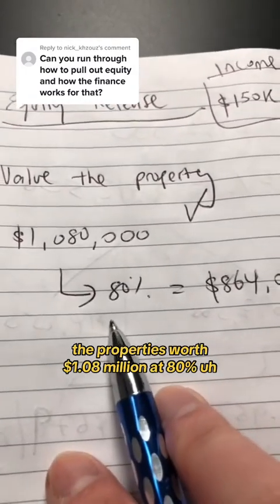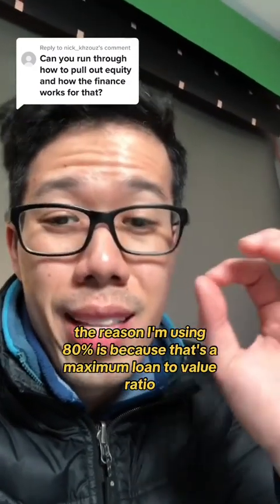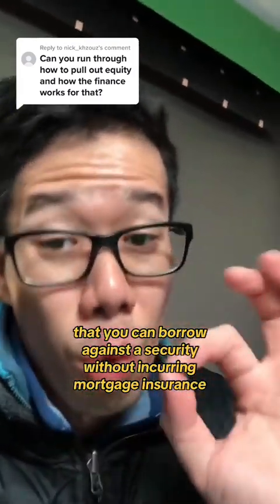At 80% borrowing capacity, the loan will be $864,000. The reason I'm using 80% is because that's a maximum loan to value ratio that you can borrow against a security without incurring mortgage insurance.